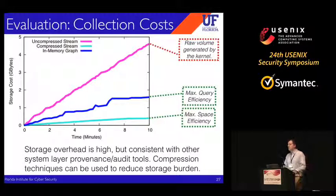Now, these results merely serve to show that provenance storage overheads are a major consideration, and that, incidentally, these overheads are roughly consistent with past work in developing provenance-aware systems. It's just that those past systems haven't had all of these wonderful security guarantees to go along with them. These overheads could be managed through compression and garbage collection techniques that have been proposed elsewhere in the literature.